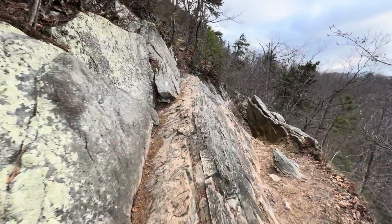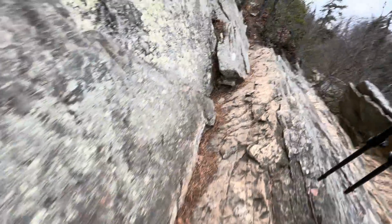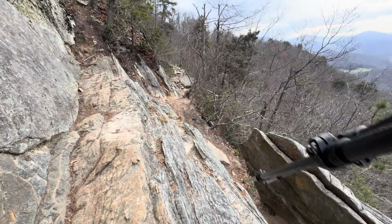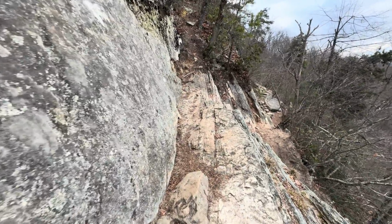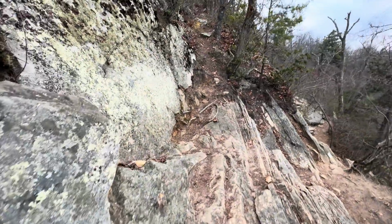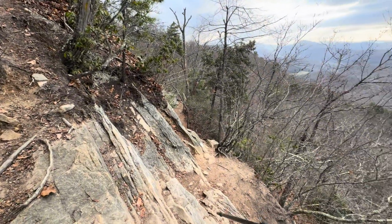Let's see here. Which way do I want to do it? Well, that one has a big dip and a valley in it, so we're going to go right here. As you can see, down there, I actually could have probably done it there as well. It's a little sketchy though, right there. It looks like the trail kind of caves in. All right, so I got to come down here and go down there.